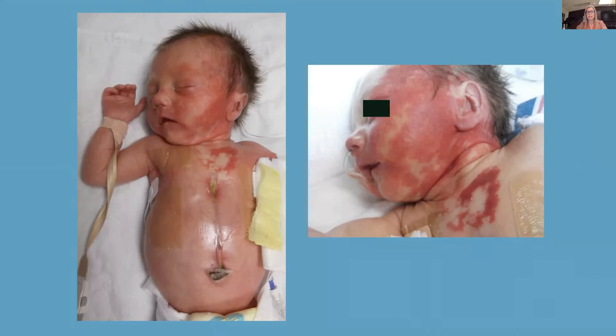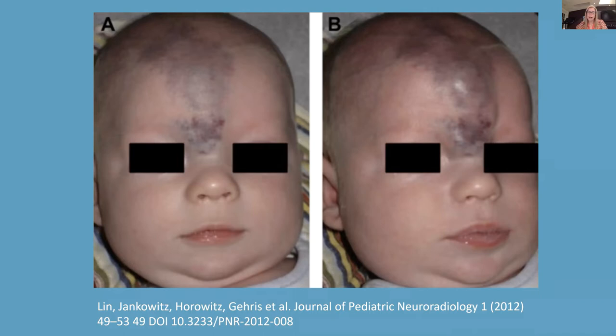So that was a nice review of how the different situations and faces can present, all the different morphologies and presentations. And I just want to present one other case of what might initially appear to be a vascular malformation or an unusual presentation of the nevus simplex that ended up being something different.